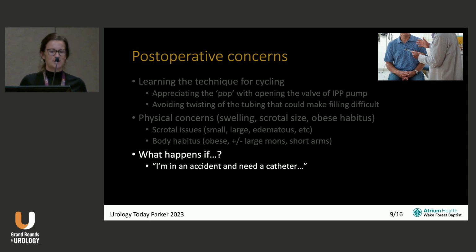Then you always get questions: what happens if I'm in an accident or I need a catheter or I have to go get an MRI? So in our AUS patients, obviously we have to really be strong in instructing them that if something were to happen and they had to go to the emergency room or they're having back surgery, anything, somebody needs to know that they have an AUS. They need to see a urologist, who needs to come and deactivate the device before any kind of instrumentation goes into the urethra. And then MRI, our devices are MRI safe or compatible.